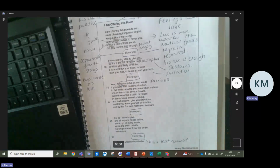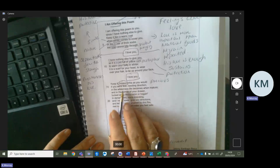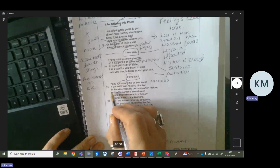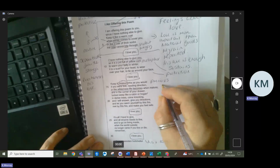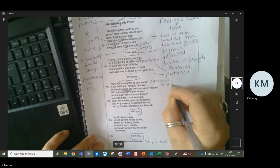Remember this idea that it's the poem that's being offered. Obviously, the love is behind the poem, isn't it? But it's this repeated idea that the poem is enough to protect the receiver from all of these elemental things. So even if you were lost and needing direction in the wilderness, life becomes, it's if the person gets lost, literally lost, or maybe sort of lost in life.